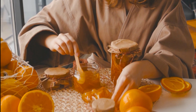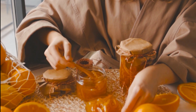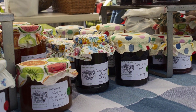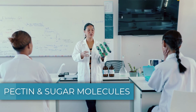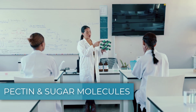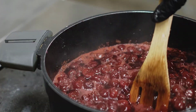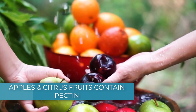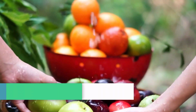Ever wondered what gives jams and jellies their perfect consistency? The secret ingredient behind their delightful texture is pectin. Pectin is a natural substance found in fruits that, when heated with sugar, thickens and gels, giving jams and jellies their signature consistency. Many fruits naturally contain pectin, especially apples, citrus fruits, and certain berries.